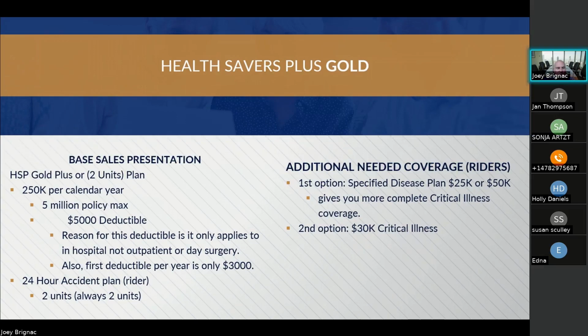The double benefits is only $8 difference in premium. So it makes no sense to go $2,000 in benefits, and we can go $4,000 for $8 more. So always go 2 units. And then you have the specified disease plan, which is a true health plan.